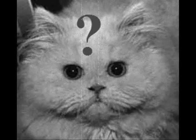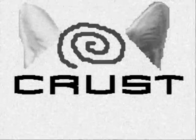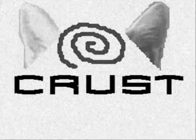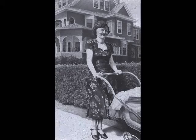As simple as these steps are, some cats have a hard time understanding them. This is usually due to misinformation about humans, which unfortunately circulates throughout the feline community. As verified by CRUST, Cat Research University of Science and Technology, makers of the popular laser pointer toy, here are facts regarding humans. A general fact.